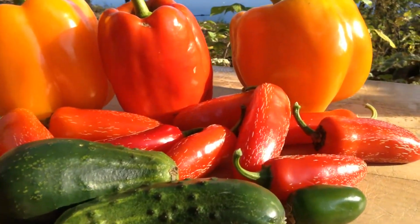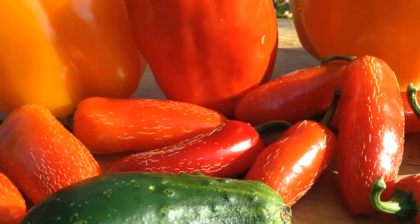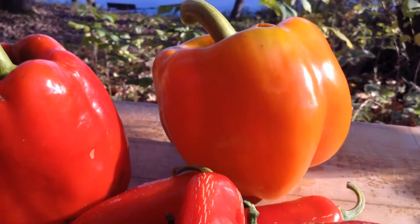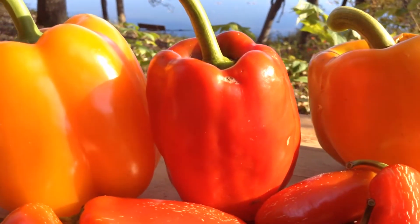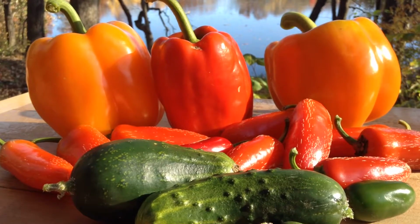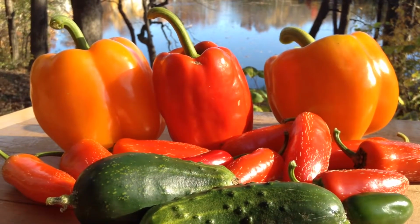And then we have a whole bunch of jalapenos. They look excellent. I do like to wait until they turn bright red like these. And then we got a few bell peppers. We got a big orange one over here, a nice little red one, and another really beautiful orange pepper. And that's a pretty good harvest for late October, especially here in Minnesota. So I'm really happy with this.